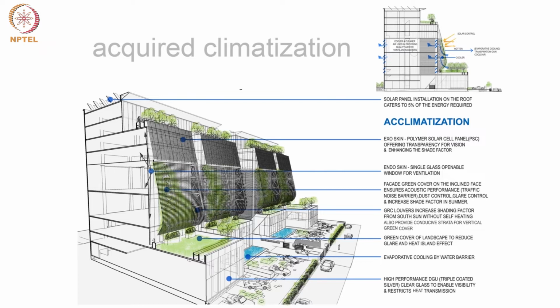And can we actually encapsulate a skin system which will have polymer solar cells that will add not only to reducing the glare component or the insolation, they will also help in producing energy, so as not to be too impervious, to allow for the view.